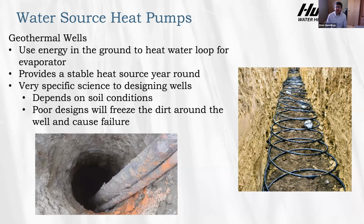The other thing to consider is that the design of these wells is a very, very specialized thing. I'm based in Colorado, and our soil is very dry with a high clay content, so we require very long loops in the ground for these to be feasible out here. Whereas in some areas like the Midwest, Nebraska and Iowa, the soil is very moist, so it transfers heat much better, and you can get by with much shorter wells or trenches. So the people that design these are very specialized.